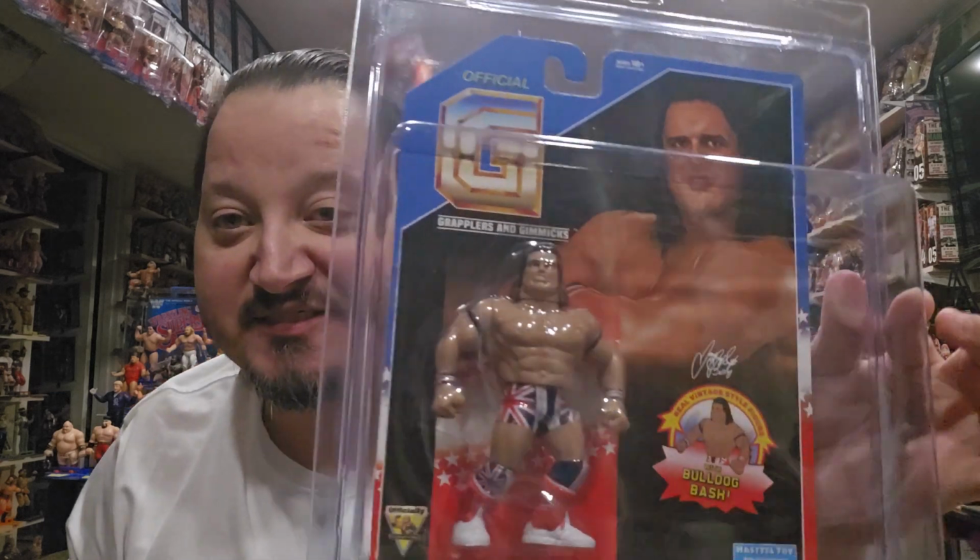As of Thursday, I did get in from Hastel Toys, Grapplers, and Gimmicks, the most recent British Bulldog figure, so I'm not going to do the review on this figure, actually. I very recently did the review of the 97 era British Bulldog along with a 2-pack of the Rougeau brothers. And this right here is the 95 era British Bulldog.